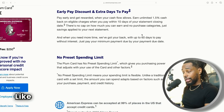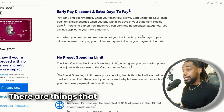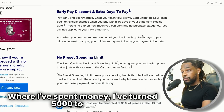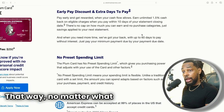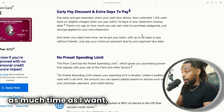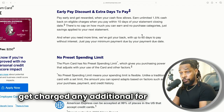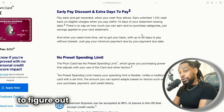Now, like I told people, you have to be responsible. There are things that I've done with my own money where I've spent money. I've turned 5,000 to 15,000, but I did it with my own money. That way, no matter what happened, I could take as much time as I want. I could take a year if I wanted to, because I'm not going to get charged any additional for spending my money. You should take that time to learn, to figure out an industry.